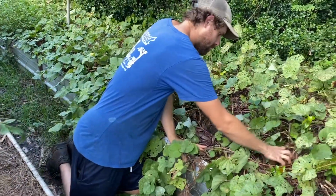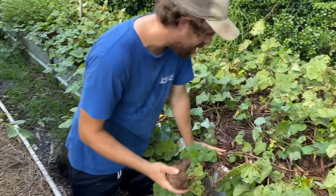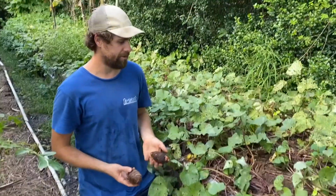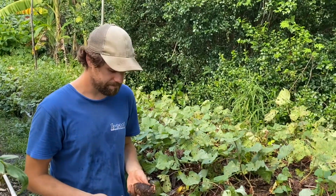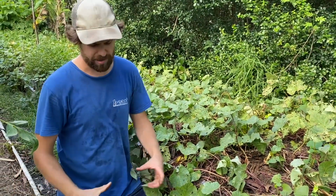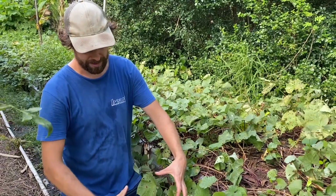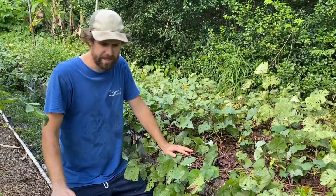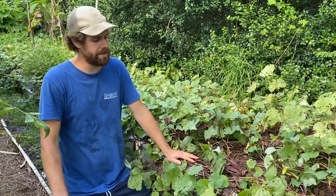Another crop that we can grow in basically the same way is taro. So the taro actually yields even more than the sweet potato. These are really small bulbs that just happen to be sitting here, but the center bulb can get about that big on taro. And we get 5, 6, or even 7 pounds per plant on these.